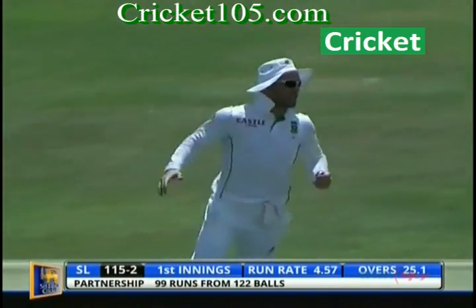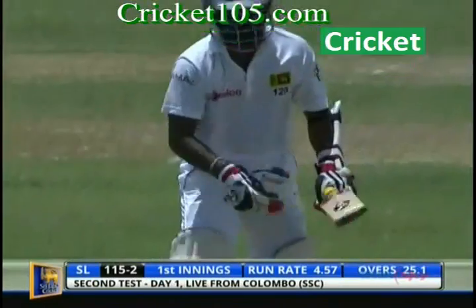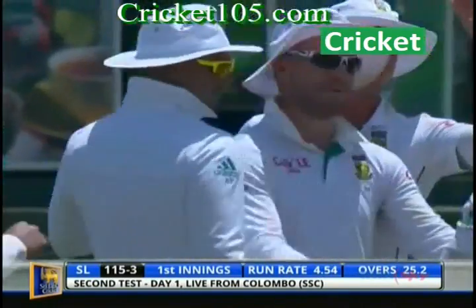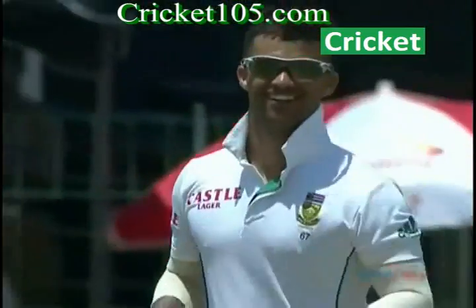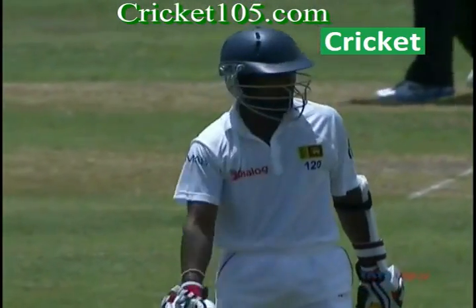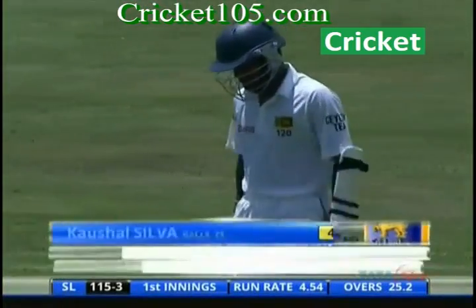Got him. That's better. That's better. Well, would you believe it? The change of bowling from Hashim Amla has found the outside edge of Kaushal Silva, and it's well held at slip by AB de Villiers. It's the angle he created, and a poor shot by Kaushal Silva, reaching for a wide delivery. Good catch by de Villiers at slip. The trick has worked. He's been leaking runs, but he's also got the important wicket. Well, all sins, as far as he's concerned, will be forgiven with this wicket.